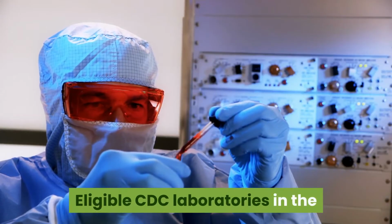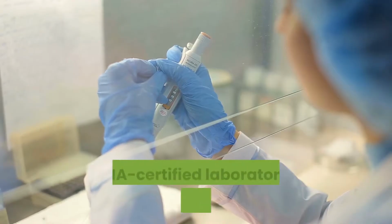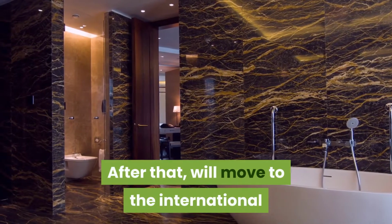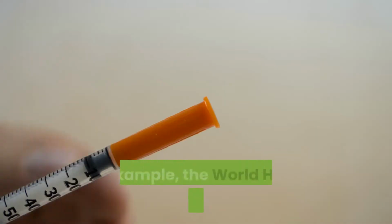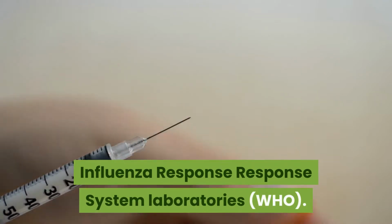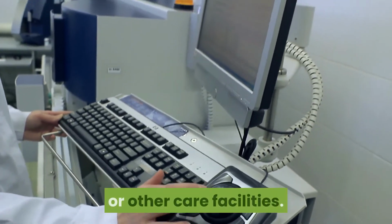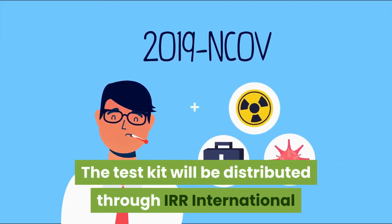Eligible CDC laboratories in the United States will use these test kits, or CLIA-certified laboratories to perform highly complex tests. After that, we'll move to the international laboratories eligible for these test kits, for example, the World Health Organization's Global Influenza Surveillance and Response System laboratories (WHO). Testing will not be available at U.S. hospitals or other care facilities. The test kit will be distributed through IRR International.